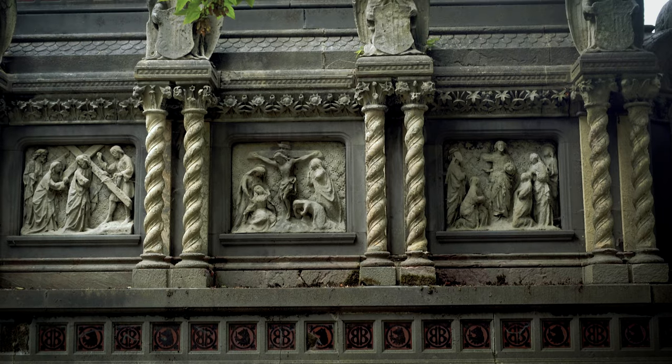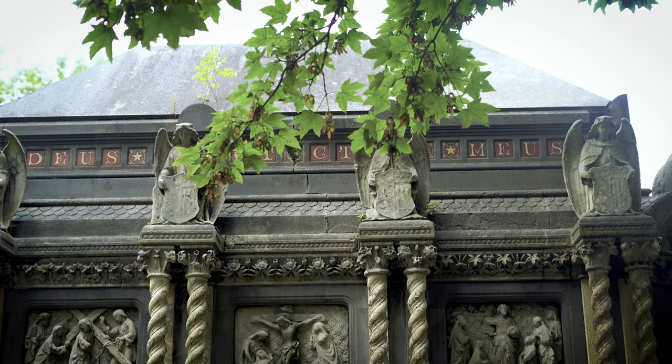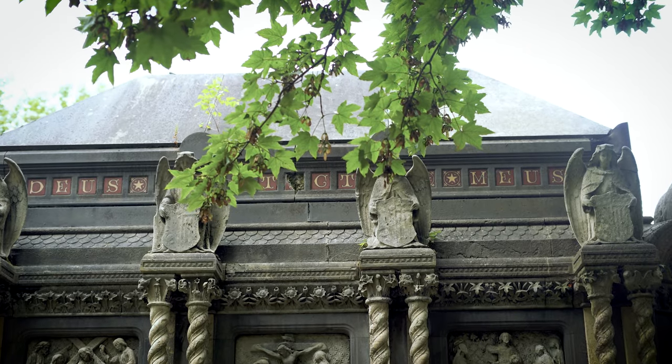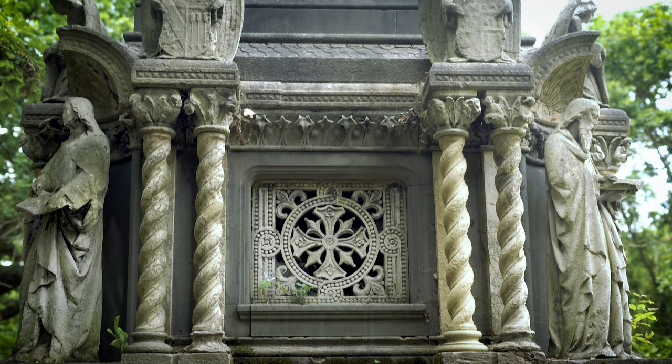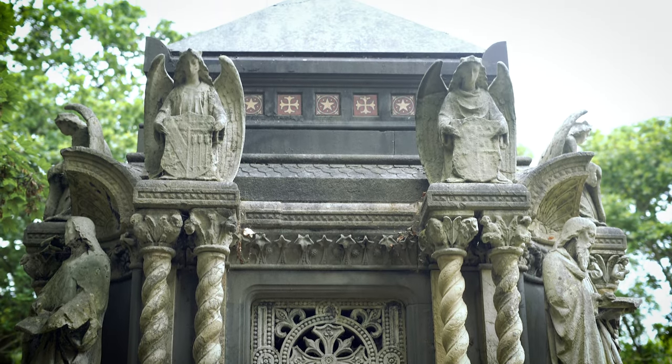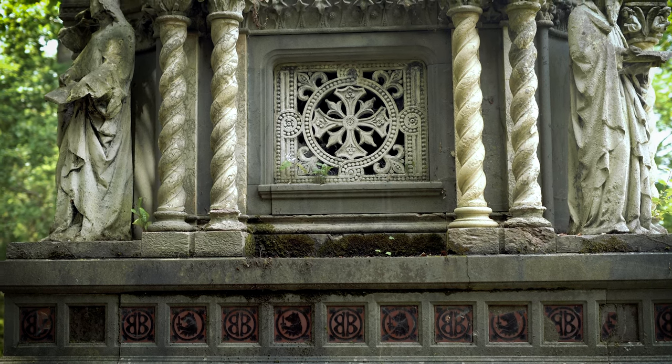Here you can see a mausoleum listed as Grade 2. It is prepared and imposes itself among others. It contains the remains of Otto Alexander Bernardis. He started his company in London and made his fortune trading various products, including silk. He's one of the several Germans buried here in this cemetery.